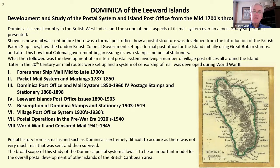So I've taken this and devised an exhibit that shows a lot of things about how the island of Dominica set up the mail system, and how it went from an initial primitive mail system on ship letters all the way through to setting up a post office and their own stamps, and having village post offices and airmail and censorship and a lot of things. I do it in a 200-year span. It's 8 frames, and I can do the whole schmear from the 1700s to about World War II, exactly, in 8 frames.